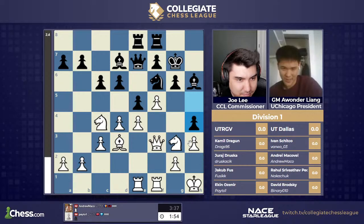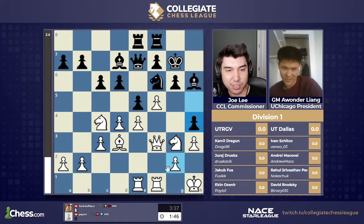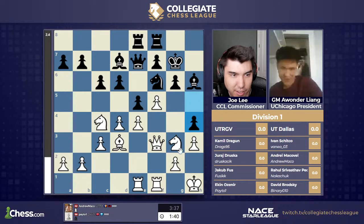He has to move the knight, and then after g takes f5, you can't take back because of e4. Wow. Yeah, it's a nice tactic. So Oznir is down on time, down in position, going to be losing at least the f5 pawn, like you mentioned.